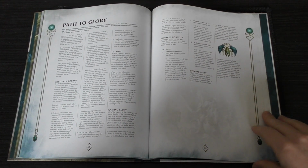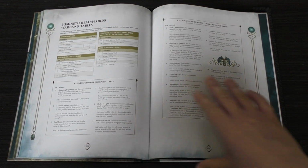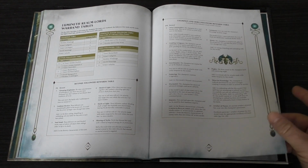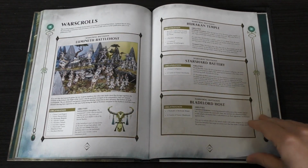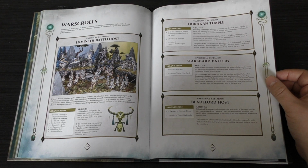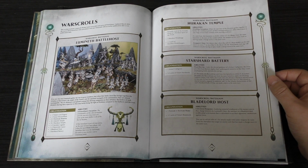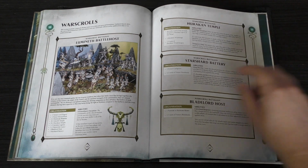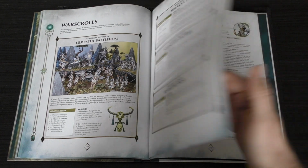Path to Glory. Luminesce Realm Lords Warband Tables. Some War Scrolls, so you can have a Hurricane Temple, a Star Shard Battery, or a Blade Lord Host. You're going to need 3 to 5 units of Venari Star Shards, by the way, for that battery.